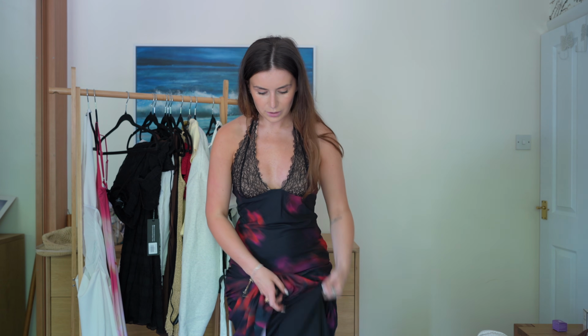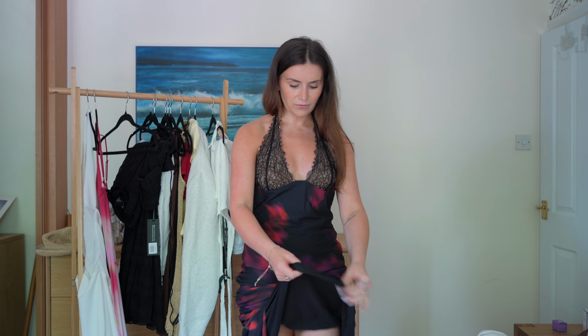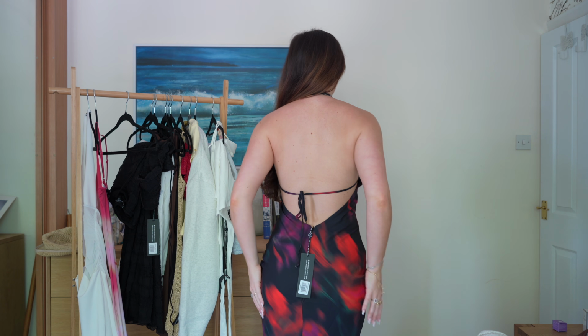Brownie points for this as well is the bottom does also have a lining. So the rat and boa one is completely sheer all the way through. This one has a lining all the way down, and it is that sort of chiffony, stiff mesh sort of fabric. But with this having a lining, it's not sheer at all. It's completely dense, so you don't need to worry about sheerness with this one, whereas with the rat and boa one you do.